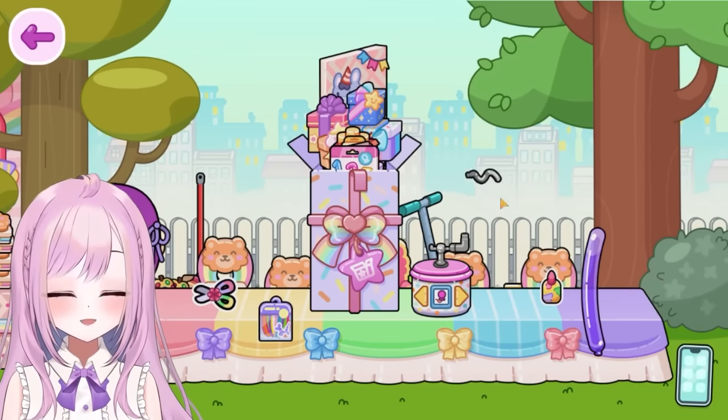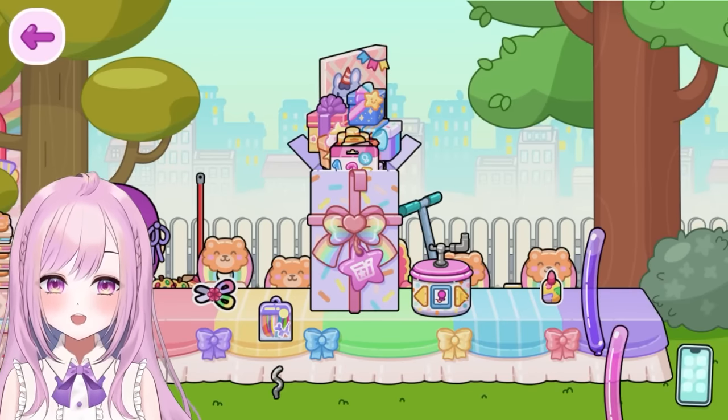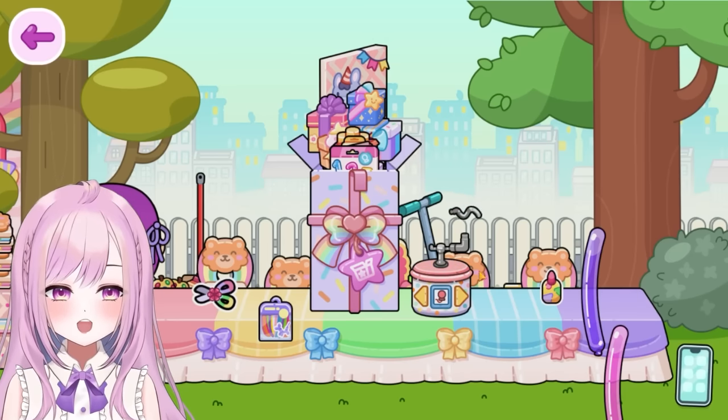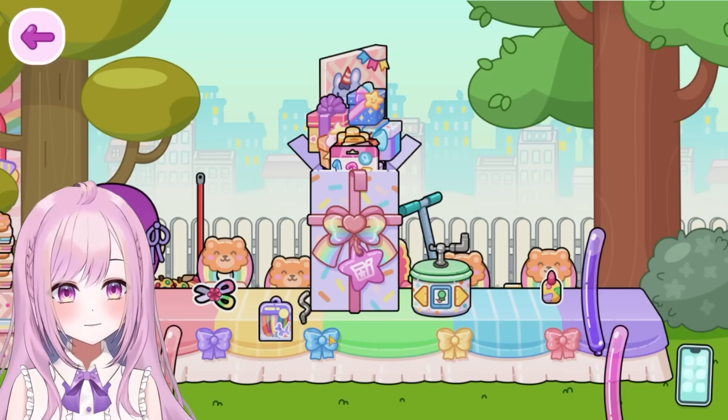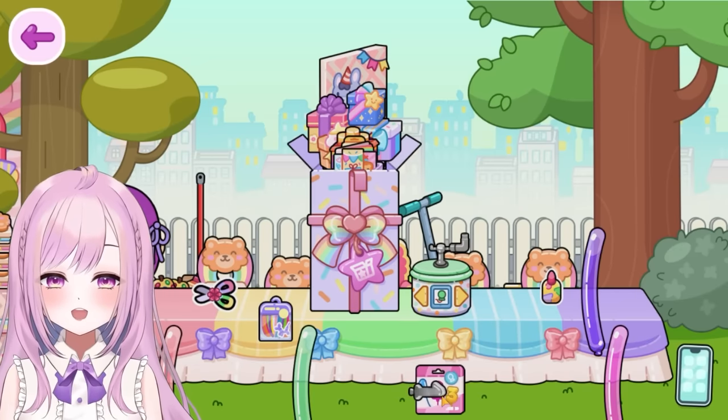Let's try another one. Let's throw a pink one. Wow! Do you guys like pink or purple? Okay, let's try another one. Let's try another color. A peach color? Ooh, there's another peachy pink. Okay, let's try a green one. Wow! They're so colorful. Next, we have birthday candles.